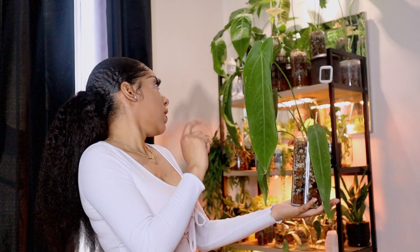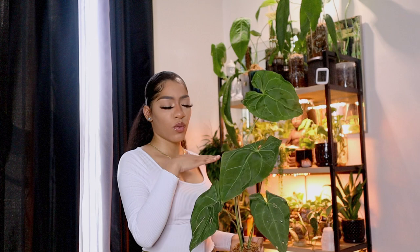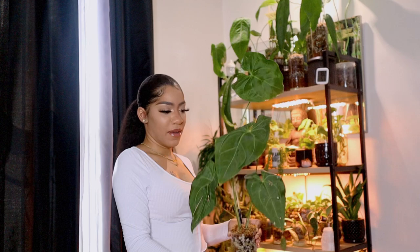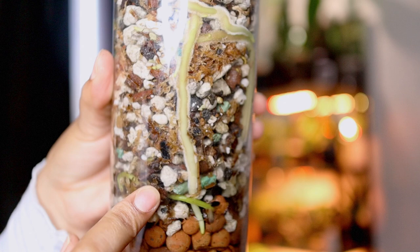This is my Anthurium Magnificum Verde. I don't really like it, because look at it. It's crinkled and crumpled. It has been like this since I got it out of the package. I thought once it got hydrated, it would plump up and iron out, but it hasn't done that. It's just looking like this, so okay. But look at the roots. This is what I want to show y'all. Wow. Look at that. That's thick. All the way down there already. Wow.